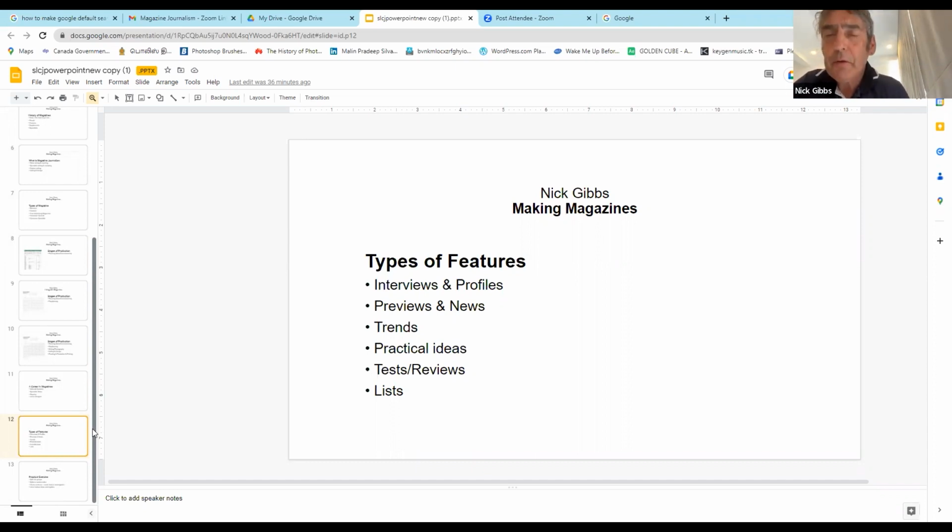Now, I'm going to go through some of the types of features, because after lunch we're going to see how you can come up with ideas for features for magazines. The simplest one, and you see this a lot, so I'm going to take some features from Living Magazine. Now, if I was there with you today, which I'm very sorry that I'm not, I could have better communication with you all and ask you more questions and let you ask me.